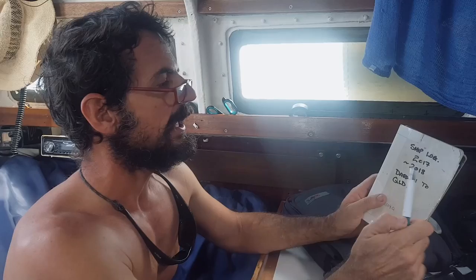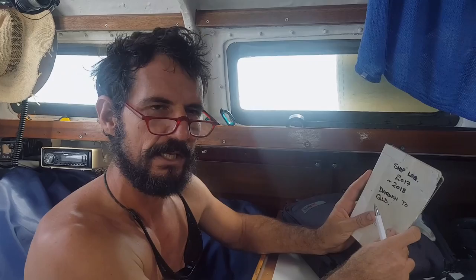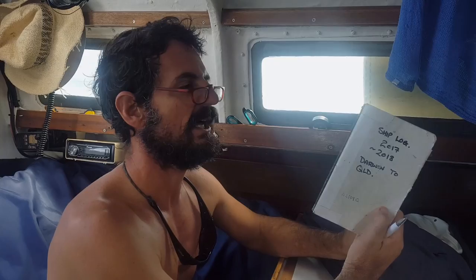I've had these ship's logs since I bought the boat, and it's really handy when you revisit a place that you can go back in, because I've usually written tide heights, things like that, for crossing river mouths, what fish I caught, where I found water, where there's coconuts. So keeping a log, apart from being a legal requirement, is a really good thing to get into, even if they are just a scabby looking thing like this.